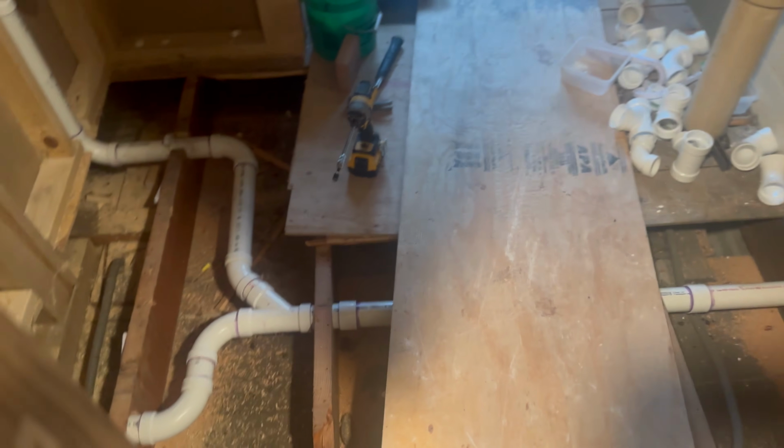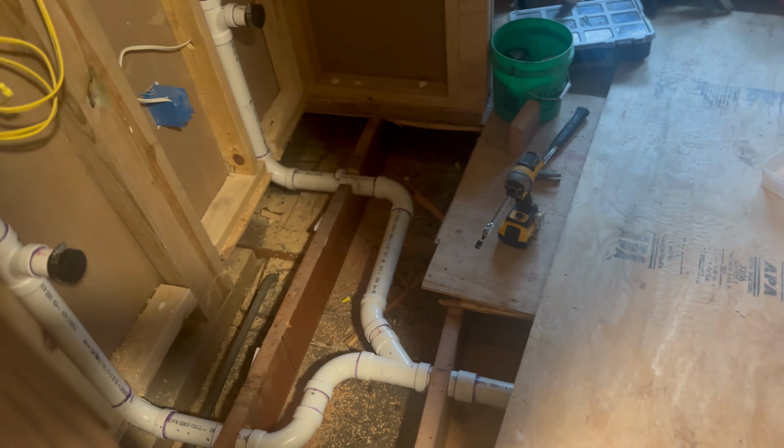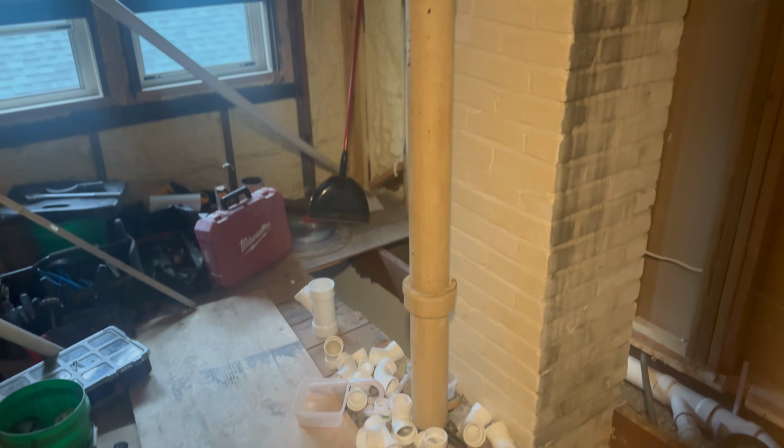And in case you wanted to see the plumbing, here we are. It's happening. I'm gonna have another toilet. I'm so excited. That's where the hole is underneath.